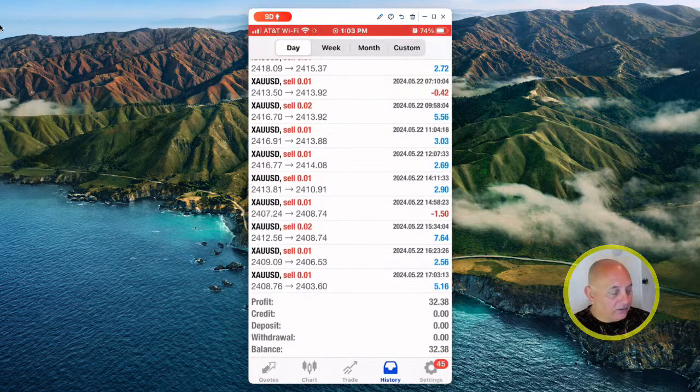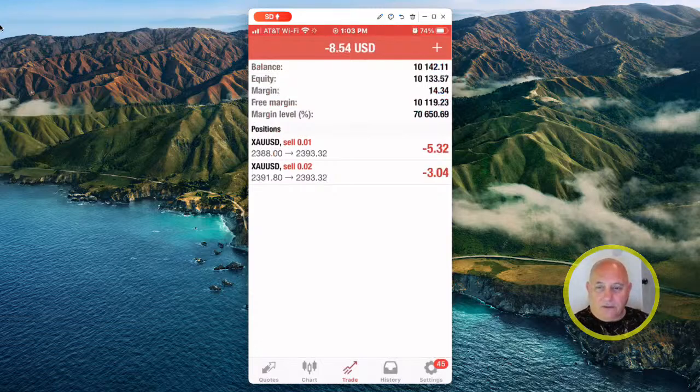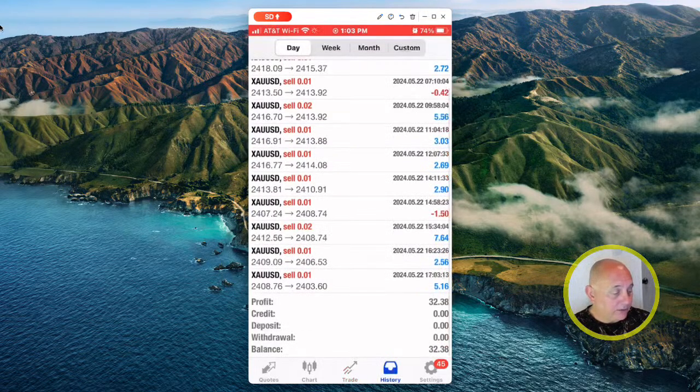If you look at the balance of this account, I started as a $10,000 account, 500 leverage. And this thing is just rolling every day, just rolling. I've done no intervention, no messing with it. It's incredible. I'm extremely impressed with it.